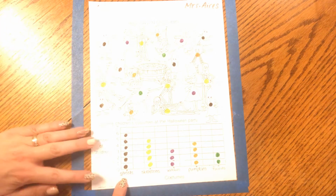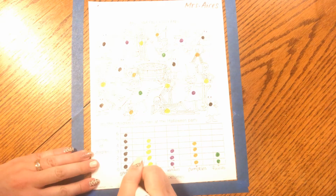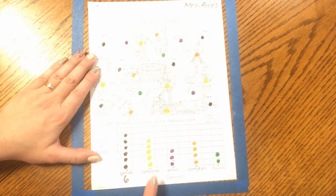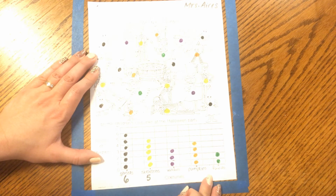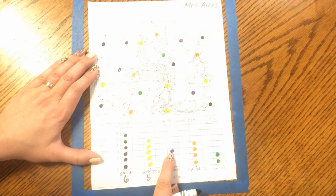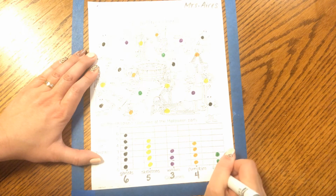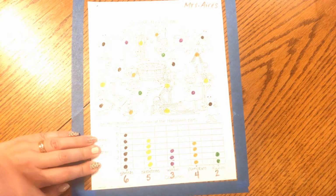Let's go ahead and label the costumes underneath. So we had 1, 2, 3, 4, 5, 6 ghosts. Let's write the number 6. Great job. Okay, now we made sure about the skeletons. 1, 2, 3, 4, 5. Excellent. 5 skeletons. How many witches? 1, 2, 3. 3 witches. How many pumpkins? 1, 2, 3, 4. 4 pumpkins. And how many fairies? 1, 2. 2 fairies.